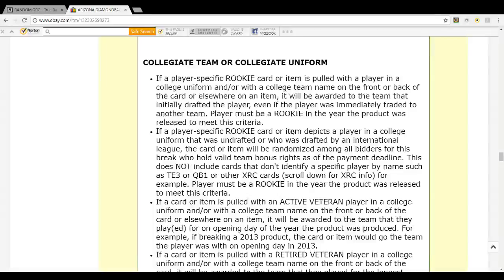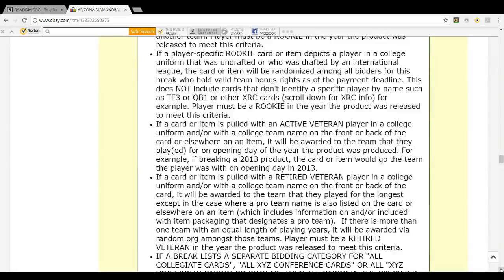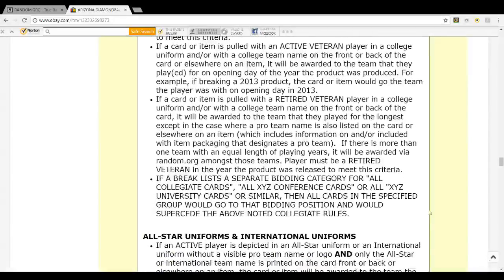Okay, so here is what we have for collegiate team or collegiate uniform. Now, of course, neither one of the players that we see on these are rookies. To be considered a rookie for purposes of the break, they have to be a rookie in the year the product was produced, which they are not. They are also not active players in the year the product is produced, because this is a 2017 product, and neither one of these guys are active players. So that means they are going to be down here in this retired veteran category. So it will be awarded to the team they played for the longest, unless the pro team name is listed, which I don't believe either one of these are. No, they are not. I was just double checking that.